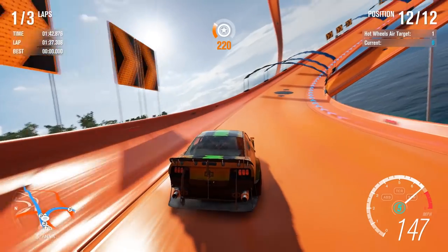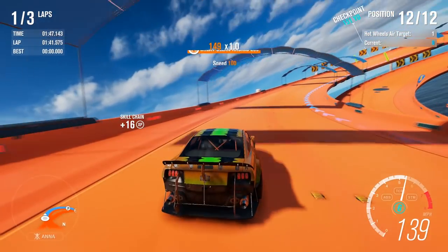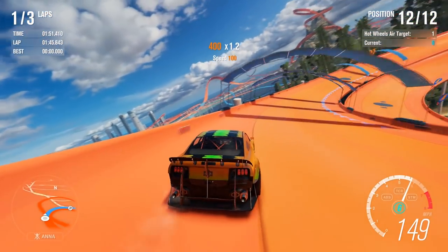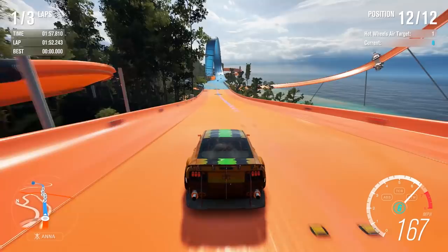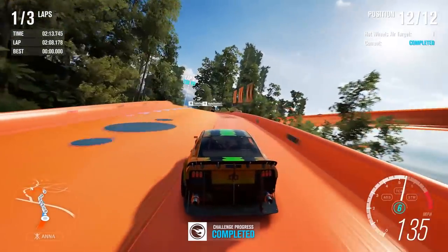I could do this. I mean, I'm taking this little loop-de-loop sideways turn here pretty nicely with a lot of speed here. Look at this. I'm just holding on to gas and holding right. I'm going to close that wall, though. I'm going to slow down a little bit here. Okay, everyone else took it really nicely, too, apparently. Because everyone else is way up ahead. Oh, jeez. Because I got my Hot Wheels air bonus, okay? I got my Hot Wheels air bonus.